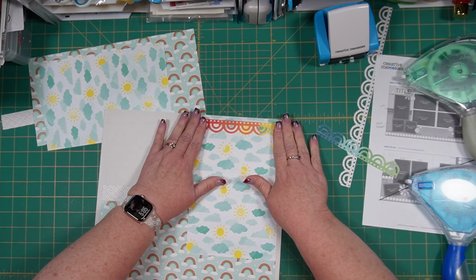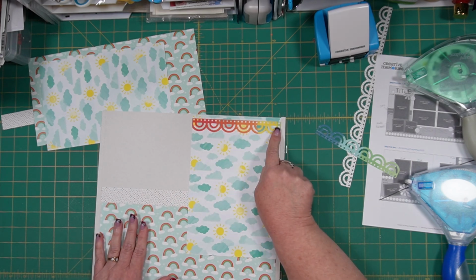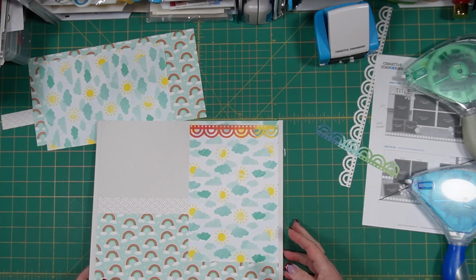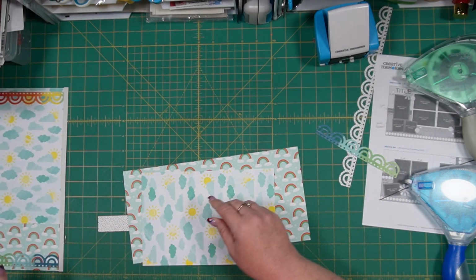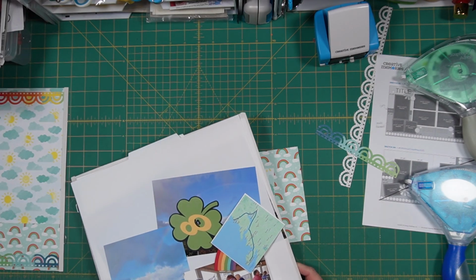Donate what you can. All right, so we're just going to put 6 inches of that across the top right there. Notice how I turned it so that the arches are going the other way. And now I'm going to go ahead and grab the other side of that layout and we'll assemble that one.